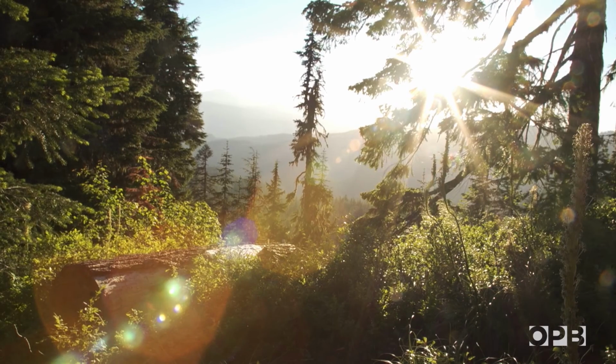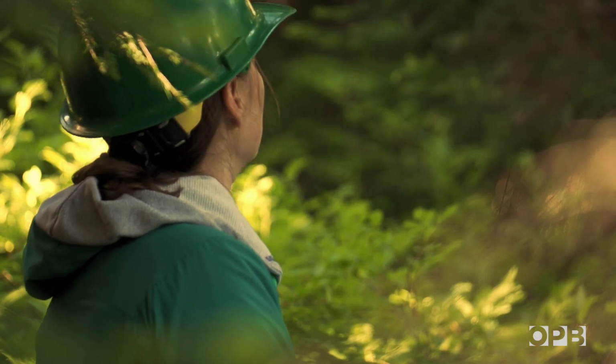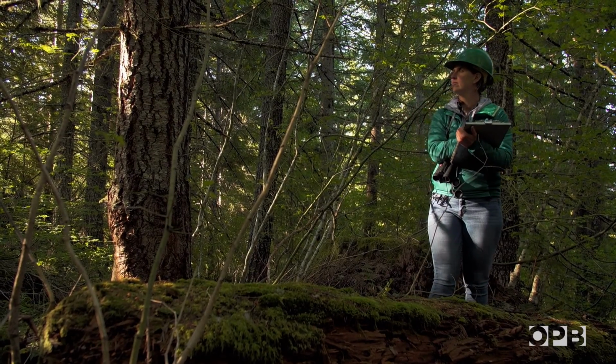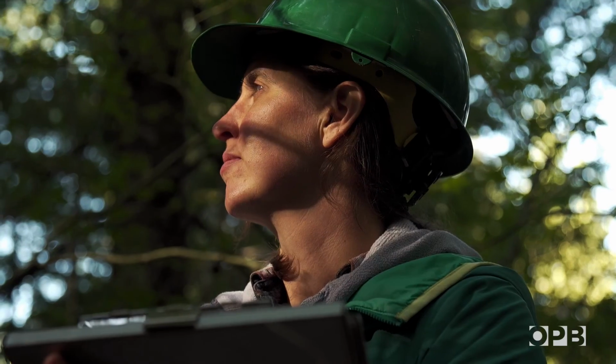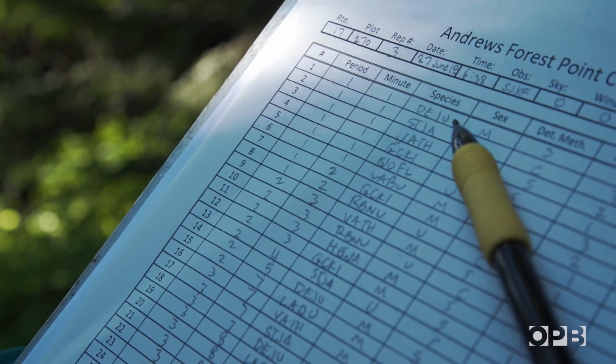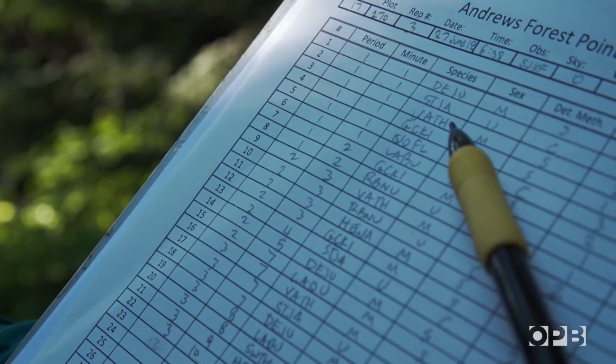Sarah Fry works by ear. Most of it is by sound. And occasionally by eye. This first one here is a dark-eyed junco. Next one is a Steller's jay. This is a varied thrush.